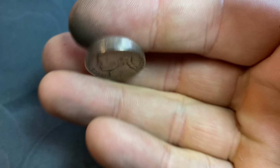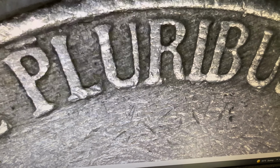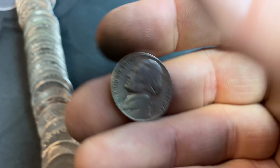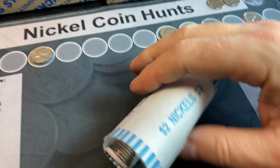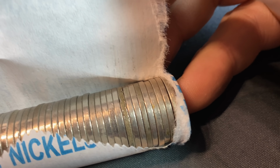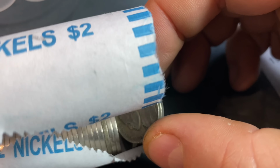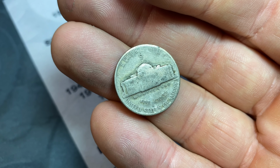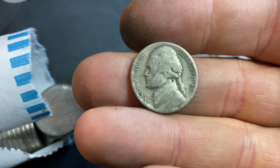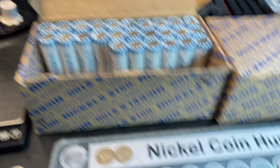Roll number 23, yet another 1946 nickel, another Philadelphia. We'll just take a quick peek. Don't see anything surprising, but I'll take it. Roll number 24, and I think we're going to have our second war nickel, plus the one that we already know is an ender, if that is indeed one. And it looks to be it. 1943 San Francisco. Can't get mad at that. Two silver war nickels, plus an ender coming up.